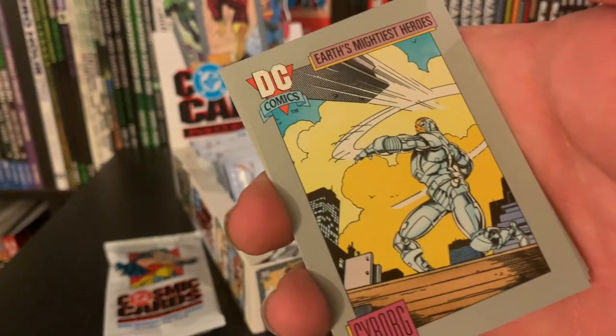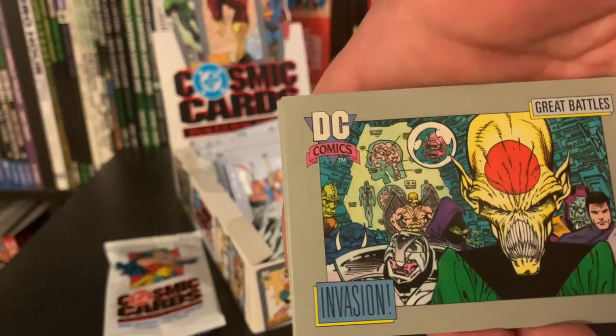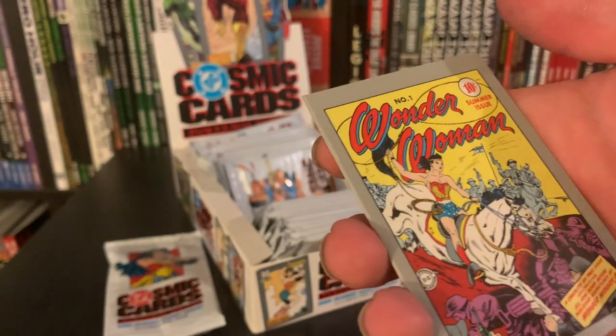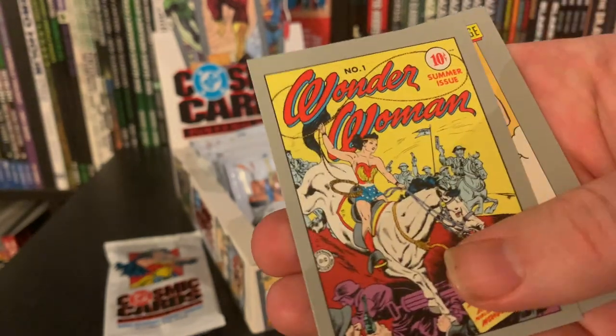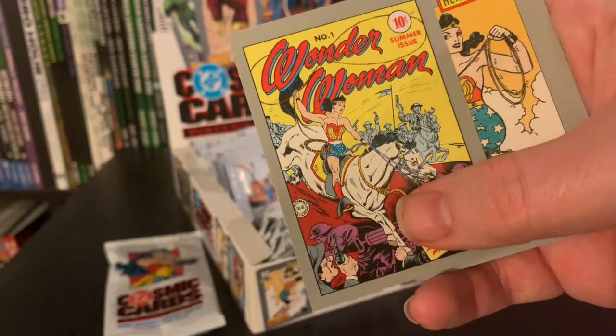We also have Cyborg. Another Invasion card. Different Invasion, so not a duplicate. Ooh, here we go. Wonder Woman number 1. First issue of Wonder Woman, her solo series. Not Sensation Comics.